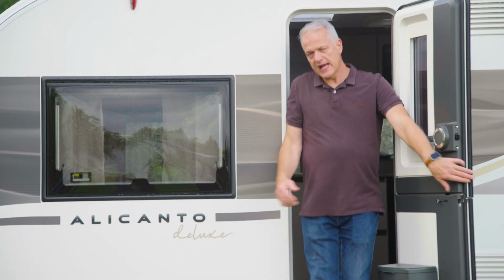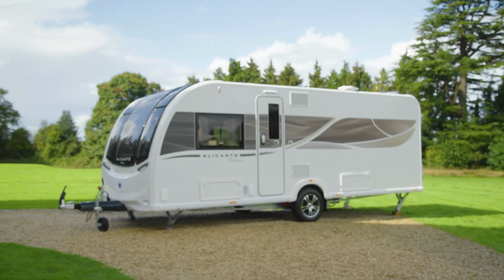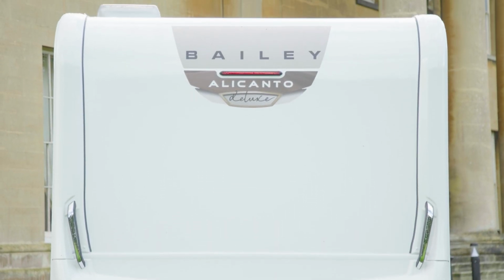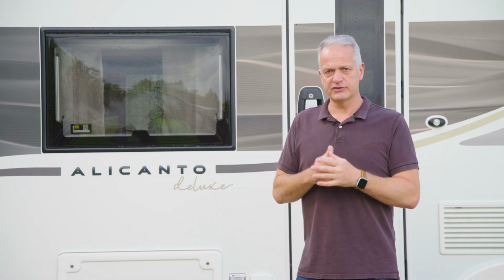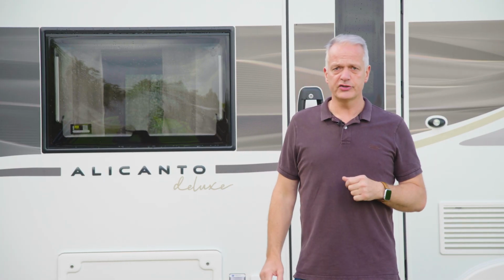So in summary, the Alicanto Grande Deluxe Sintra has a transverse island bed as well as that comfy lounge and a roomy end washroom, but you get all of that in a caravan that's 8 foot wide and based on a single axle. Now let's not forget, this has the patented body shell, which means it's great for year-round use. Coupled with that central heating, it doesn't matter where you want to go or what time of year, the Sintra could be for you.